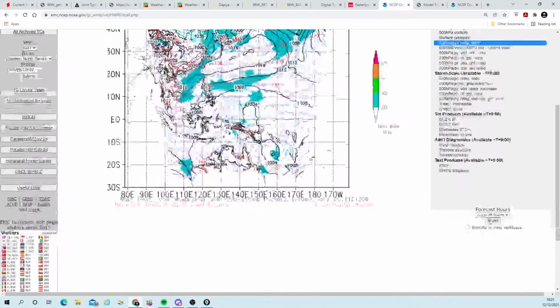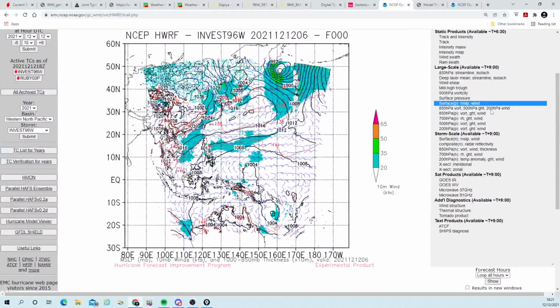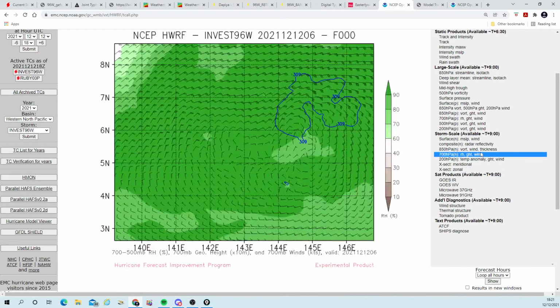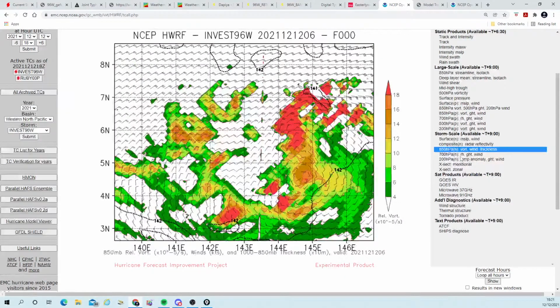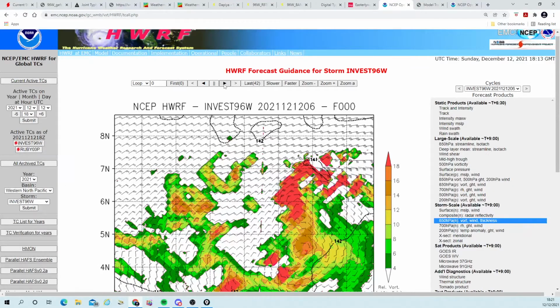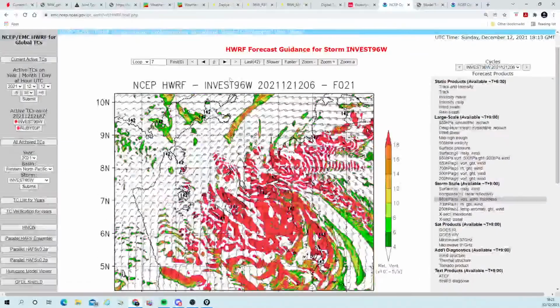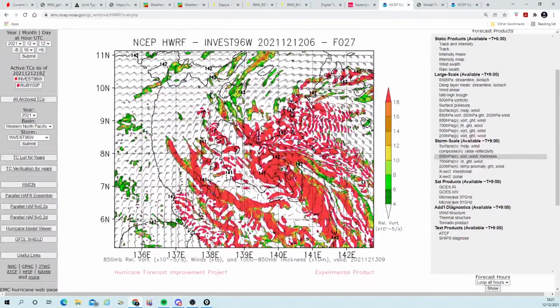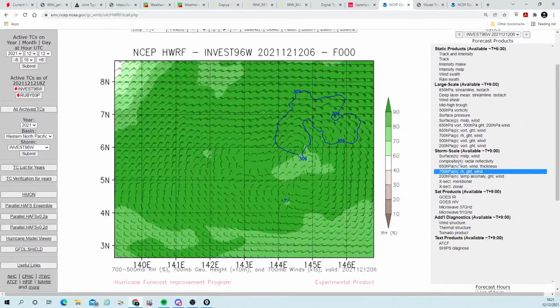Oh, there's so many things to look through. I could be here all day. This is wind. This sort of talks about wind. What is this? Radar reflectivity. Undefined. Okay. Thickness. What's this? Let me see. This is vorticity and wind. They just basically show. Gosh darn, I don't know what all these maps mean because I'm still learning.